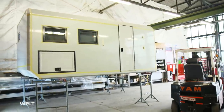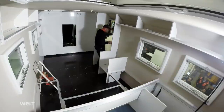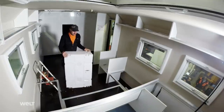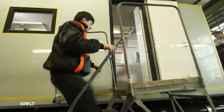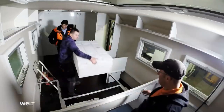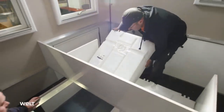In Berlin, there is no mock-up. Interior construction of the habitat has begun. 12 weeks have been allocated. Today, the water tanks are being installed. Andre Schwartz has calculated their position exactly. The heavy weight must be positioned exactly over one of the axles. Otherwise, there will be problems when the vehicle is driven.